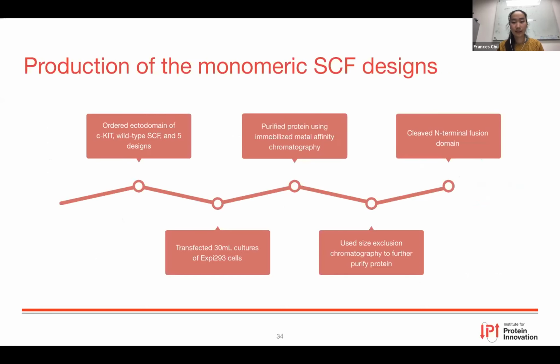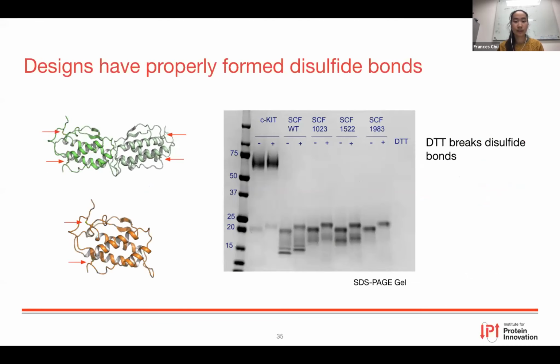So finally, I cleaved off the N-terminal fusion to just obtain the designs. And I wanted to test if the designs had properly formed disulfide bonds. In the wild type stem cell factor in green, there are two disulfide bonds per stem cell factor. And with the monomer, I'd expect that the disulfides are conserved. And to test if they're properly folded, we did an SDS-PAGE gel with and without DTT.